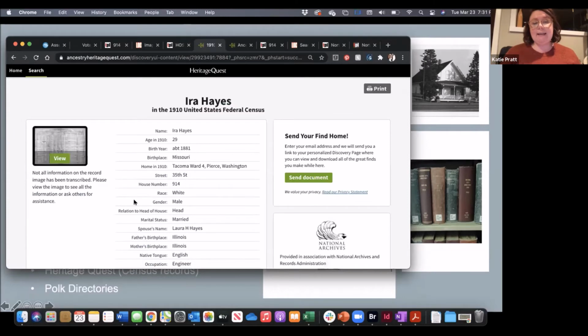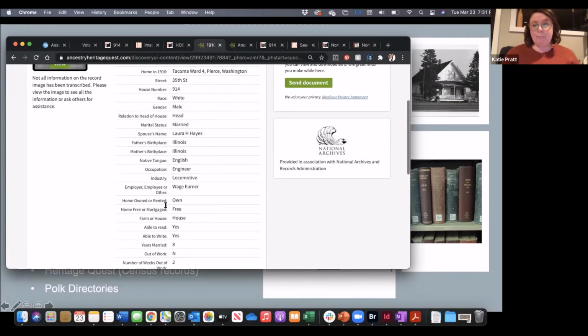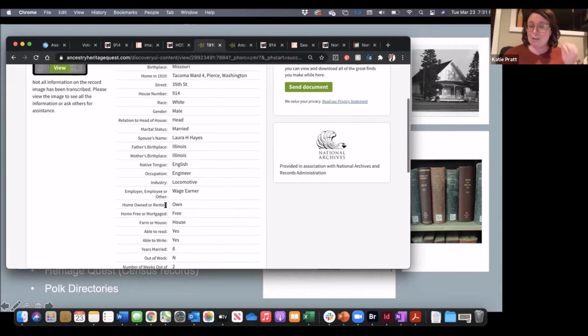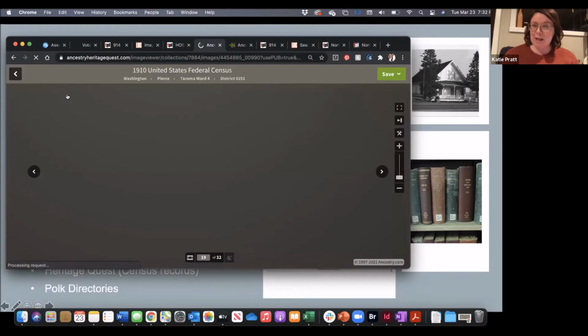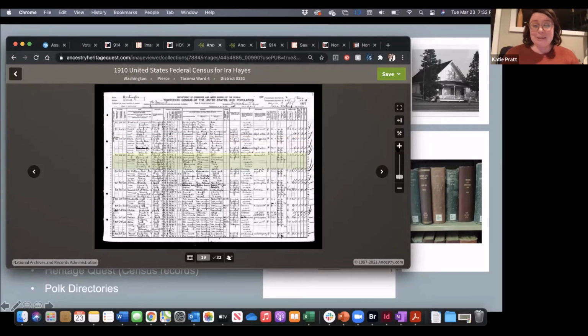The nice thing is that they have all this information, and they do text recognition on it. But some of that text recognition is incorrect because, as you'll see here, these are handwritten census documents. It's not the survey that we fill out online today. So they went door to door.